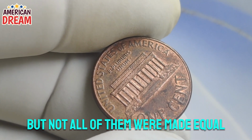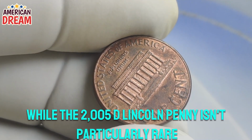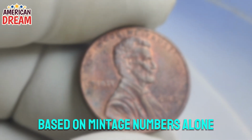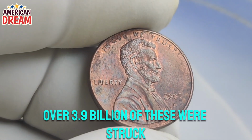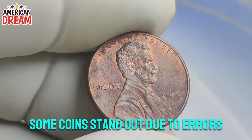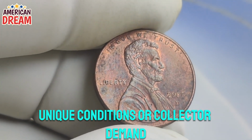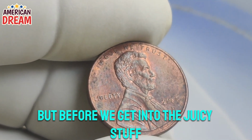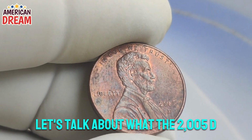The Lincoln cent has been part of American history for over a century. First minted in 1909 to celebrate Abraham Lincoln's 100th birthday, it replaced the Indian head cent and became the first U.S. coin to feature a real person's portrait. Since then, it's been through a few design changes, but the core message of liberty and leadership has remained.